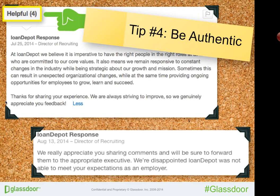It makes you seem like marketing speak or management speak. People don't like that. They want to hear from a real human being. So take a look at this response from Loan Depot. They took the time to respond, and they tailor the response for each post in an authentic way.